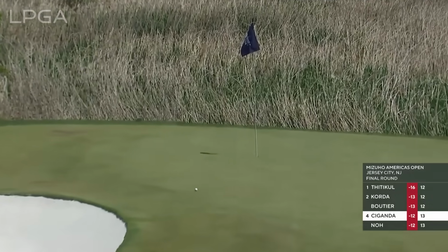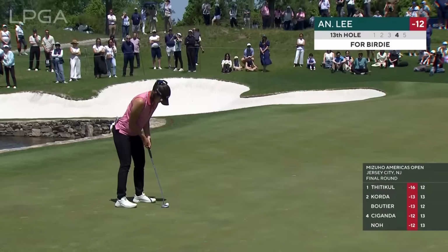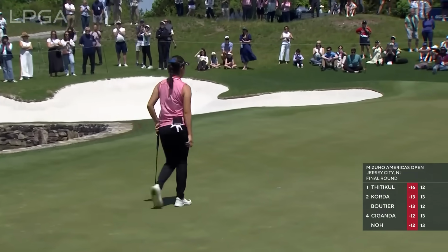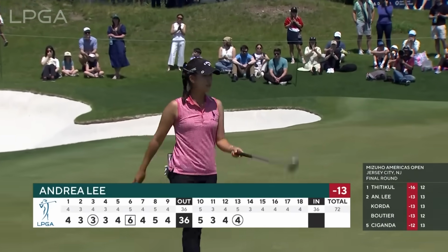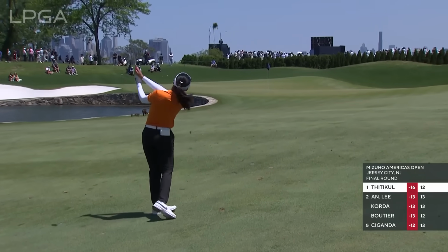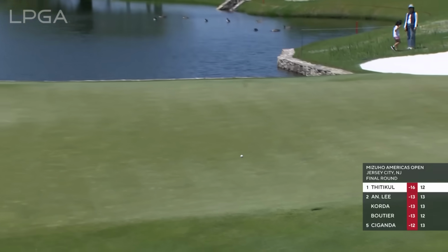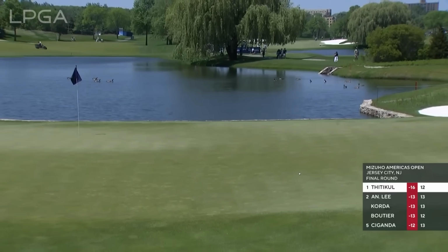Trying to stay focused on the task at hand, and that is beautifully done. Andrea Lee at 13 and a chance to get to 13 under. Talented amateur player in her young career. Has a 58-degree out. Off of an upslope, ball above her feet too. Awkward distance with that front hole location, Morgan. Yeah, she's starting to play a little bit more conservatively.